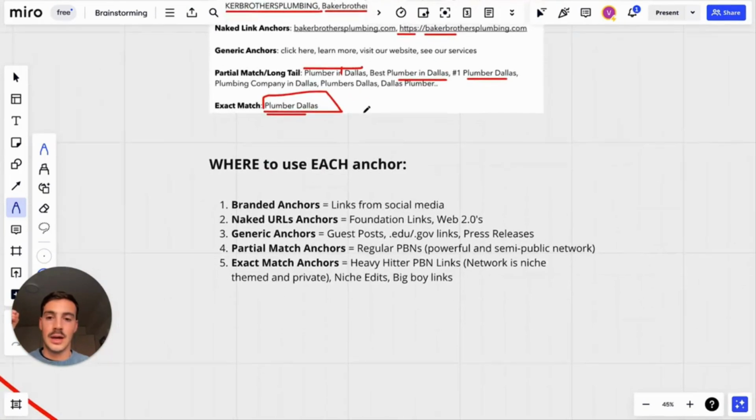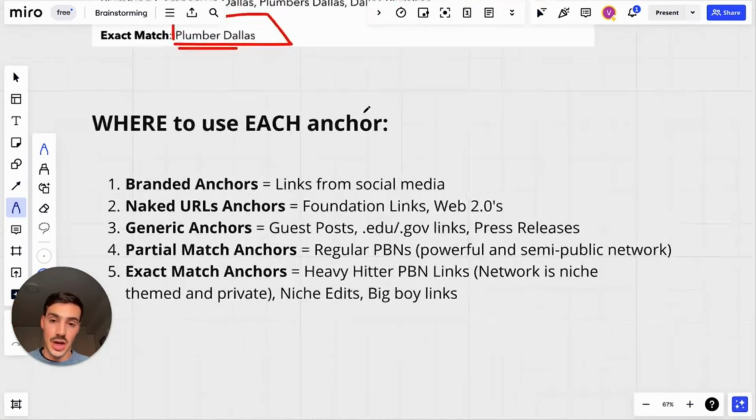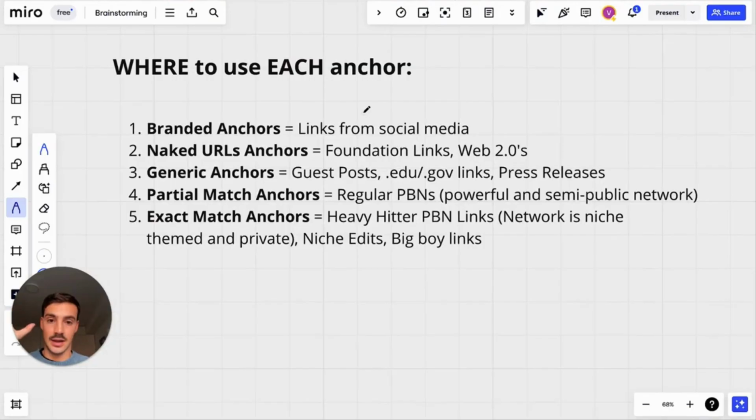Now, where do you actually use each anchor? This is very important. It goes like this. For branded anchors, you want to go for links from social media, the most you can. For naked URL anchors, go for foundation links, which I'll go over in a second here, and Web 2.0s. For generic anchors, go for guest posts, edu links, gov links, press releases. For partial match anchors, go for regular PBN links. For exact match anchors, go for heavy hitters: PBN links, niche edits, big boy links like guest posts.